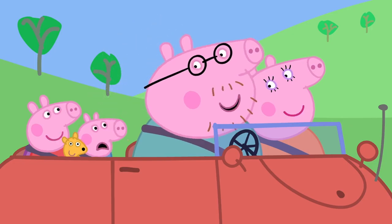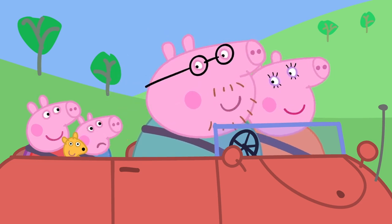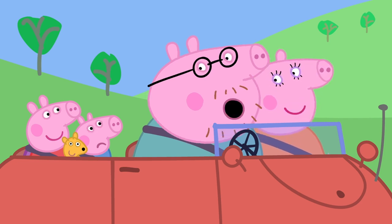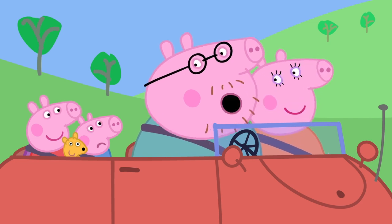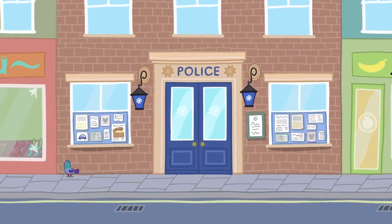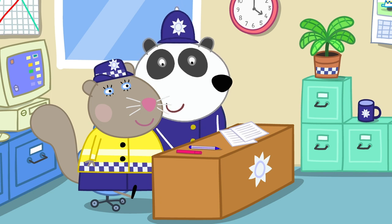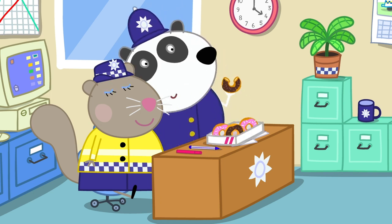Don't worry, George. Somebody will have found Mr. Dinosaur. Yes, and when people find lost things, they take them to the police station. So that's where Mr. Dinosaur will be. This is the police station. Here are Police Officer Squirrel and Police Officer Panda. They are doing important police work.